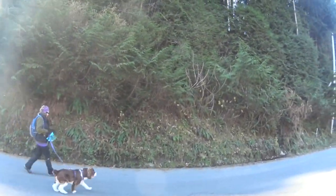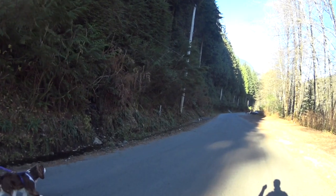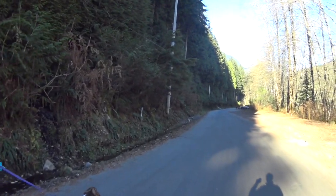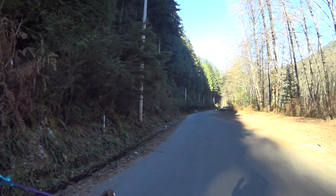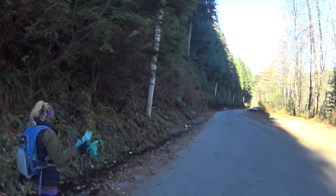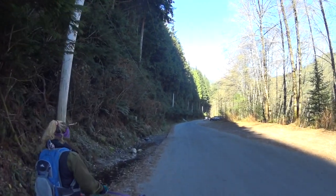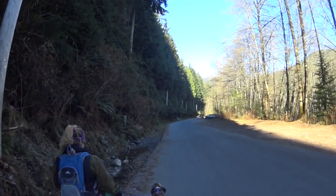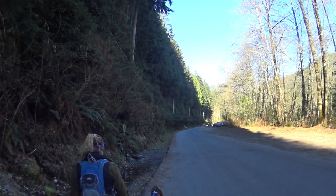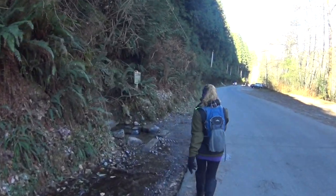So as we're walking down this road, you can see this little creek drainage ditch on the left hand side. This is quite popular with people filling up their water bottles with fresh water, fresh from the spring. And we're just going to get to this one section here. It's normally jammed. I'm quite surprised today that there's nobody here. And we'll see what they're filling up.